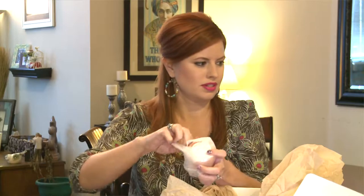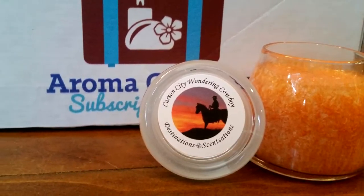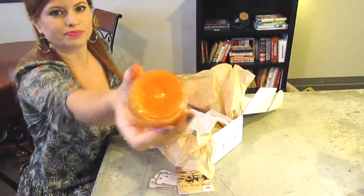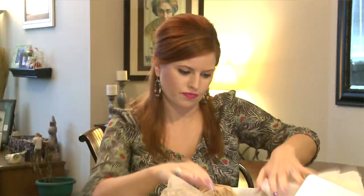I love that. Okay, looks like we have another candle. Oh, this is cute. My daughter will love it. She loves orange. Carson City Wandering Cowboy, Destination Sensations. Ooh, it's very manly. Guys, there's so many goodies in here.